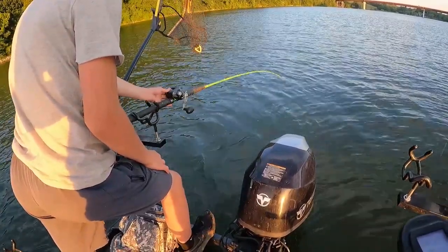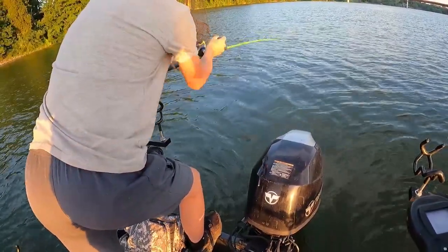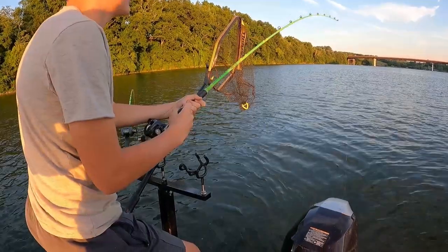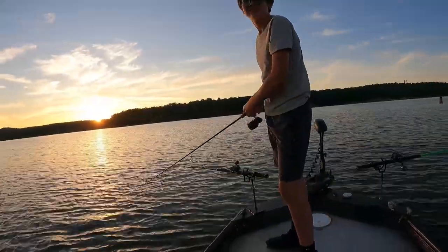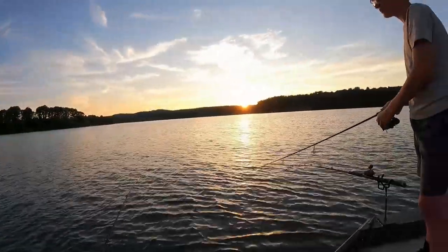What's he doing with it? Oh. What was that? I have him. No way. So John's throwing this spoon and he hooked a striper just a second ago. Surprisingly, it started peeling line and tried to wrap all of our stuff up, and then it came undone.